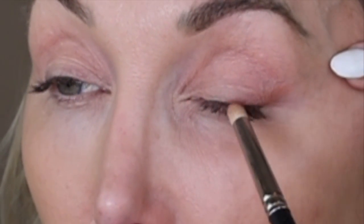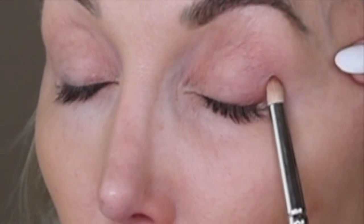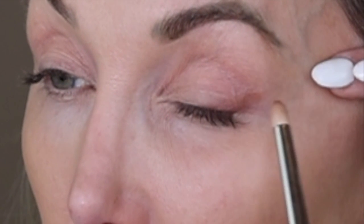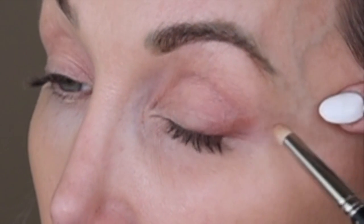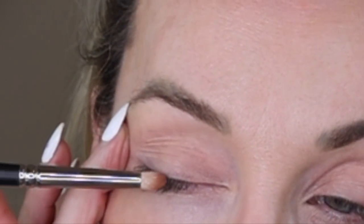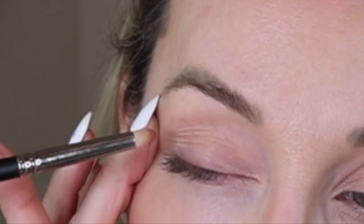So you can see, again, we just started halfway in the eye, right at the lash line, and then went up just about the height of that pencil. So you don't want to go higher than that, and you don't want to go any thicker than that. And then we just want it to end just slightly past our lashes in an upward motion, just like that. See? Pretty simple, right? I'm gonna go right in the center and just along the lashes.